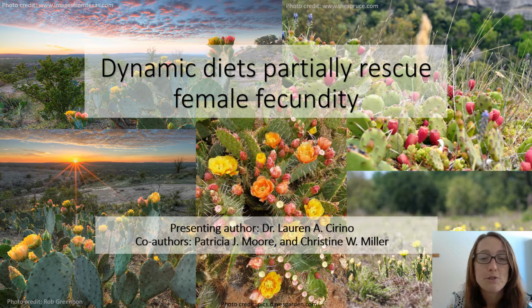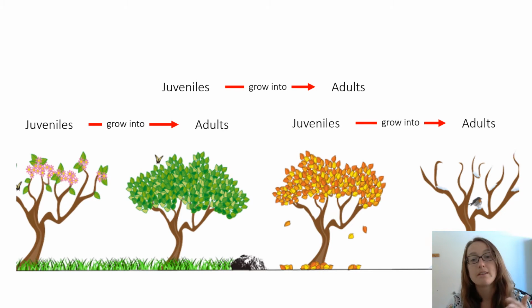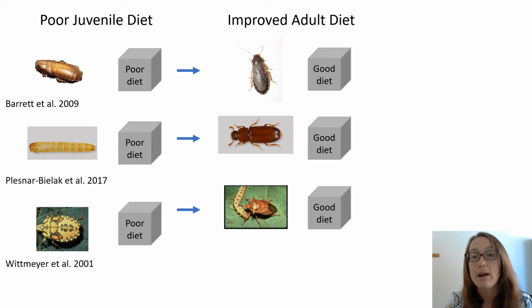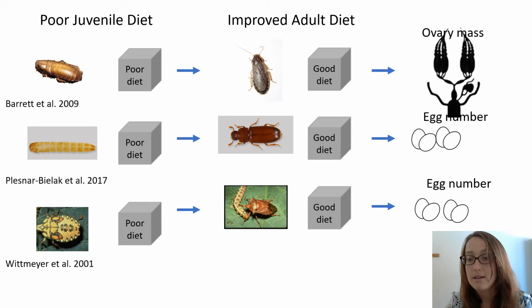Thank you for coming to my talk entitled Dynamic Diets Partially Rescue Female Fecundity. Animals live, feed, and breed in dynamic environments, and these environments can affect the physical condition and trait expression of these animals. We know that early nutrition can have strong negative effects on reproduction. But only a few studies have examined how an improved adult diet can benefit females in that it can recover ovary mass and egg number.